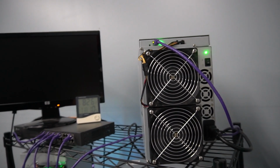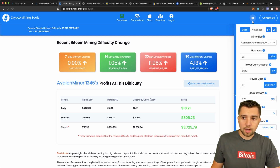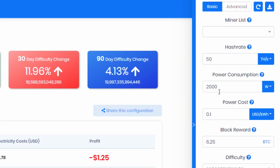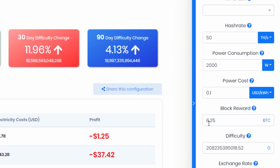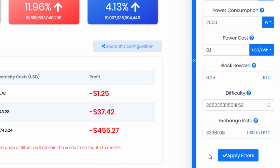We've talked about it before. It's the most realistic. It has the most adjustments. You click this little cog up here and you can put in any miner you want. You can change all kinds of things like the block reward to look at the next halving, which is pretty far away, so I wouldn't worry about it right now. You can change the exchange rate. So right now we're dealing with the 34K Bitcoin, but let's say it goes up back to 42.